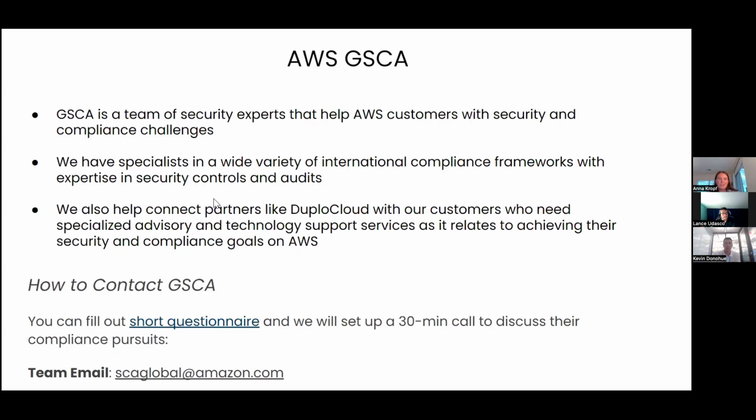But that's something we're seeing a lot of customers move towards, especially younger startups, because the bundles are also more advantageous for pricing. So DuploCloud does participate in that as well. So they do have something listed on AWS Marketplace with us.